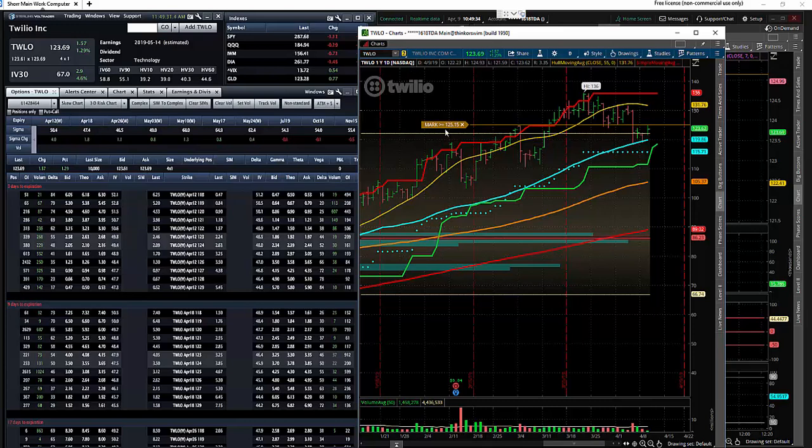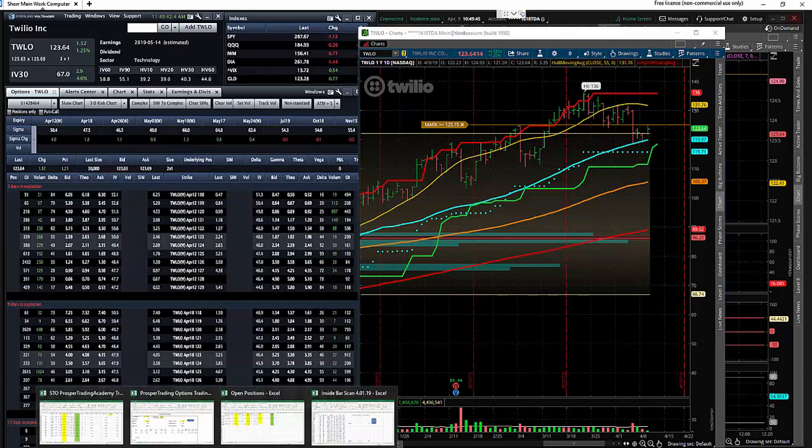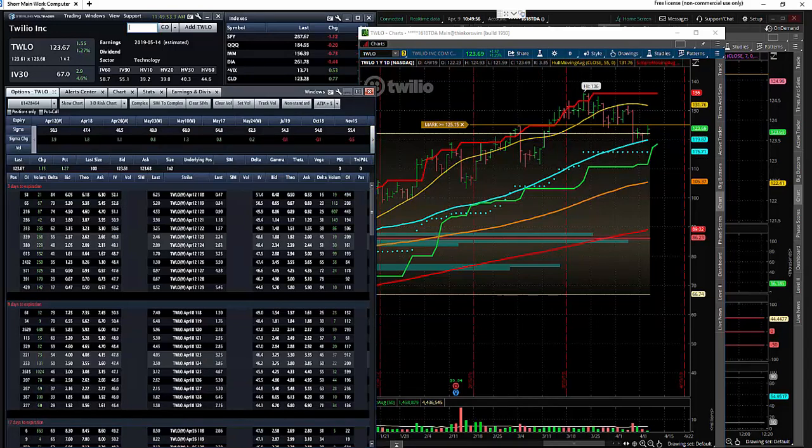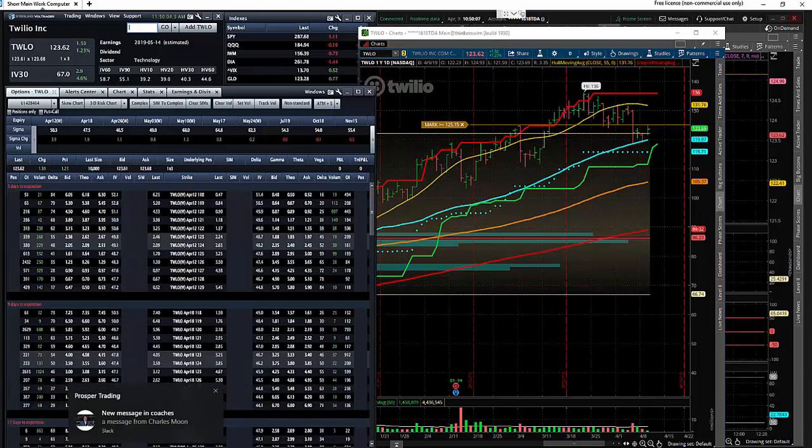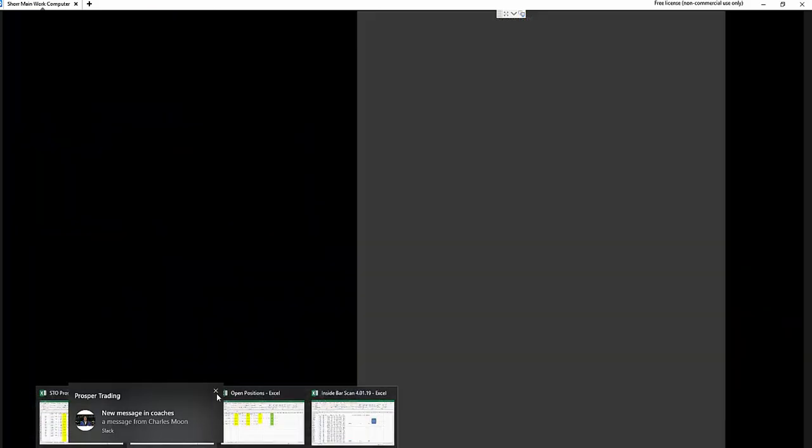Okay, so what we need to do is figure out what the projected move is if we get this trigger at 125.15. Well, how do we do that? We're going to need our trading tool. Well, like it wants to move. Come on. This is the easy part.